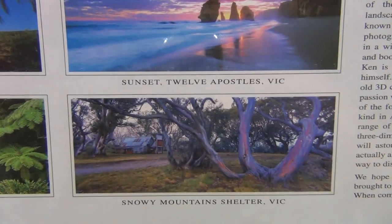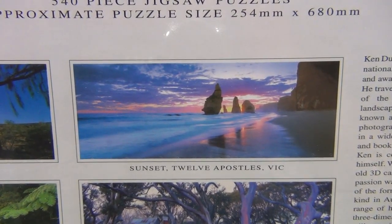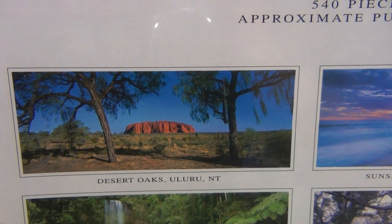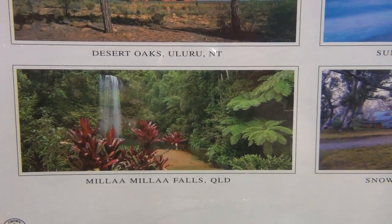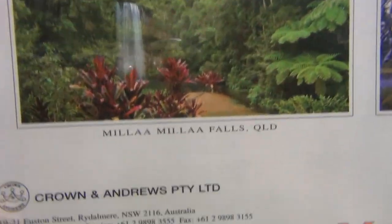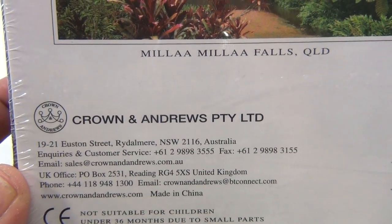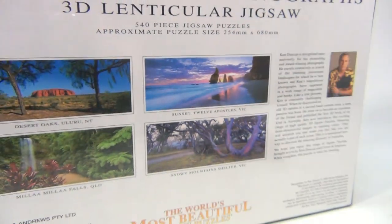So we have the Snowy Mountain. There's also Sunset 12 Apostles Vic. There's Desert Oaks, Uluru. And then Mala Falls. Okay. I'm probably saying them all wrong, but it's got to be Australia, because that's where he's from, and that's where this is from. Well, I don't know if that's where he's from, but that's where his puzzles are from. Australia. Of course.